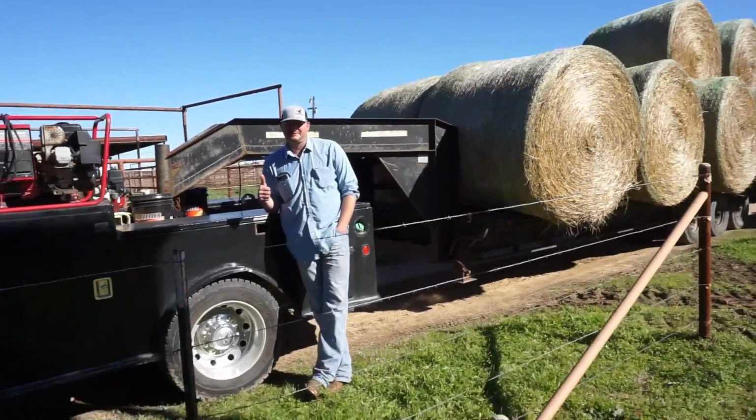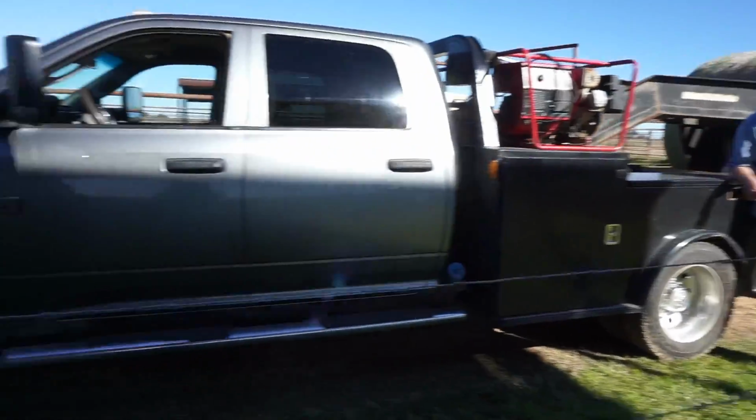Look at that GQ tractor edition, come on.